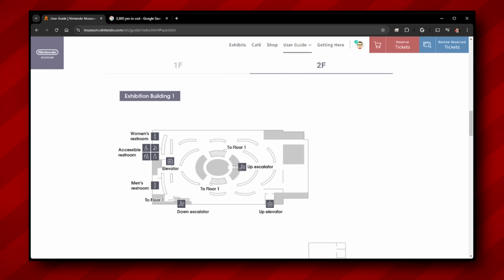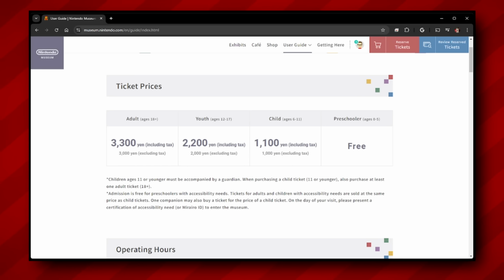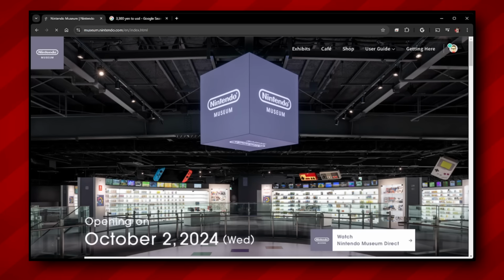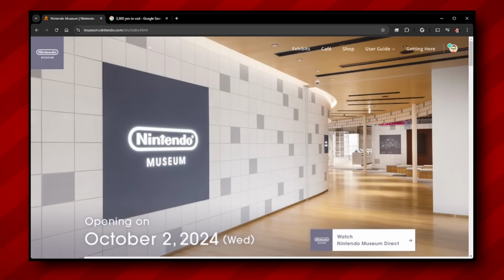And the last thing I want to highlight here is, although you do have to enter a raffle to get the chance to purchase tickets, if you manage to get them, the tickets themselves are super cheap. An adult ticket is listed for 3,300 yen, including tax, which is about $23 US today, and that is the most expensive ticket available. I don't know about you guys, but I expected them to be much more pricey. So that'll be good news for locals and tourists alike looking for a cheap and fun afternoon in Kyoto.